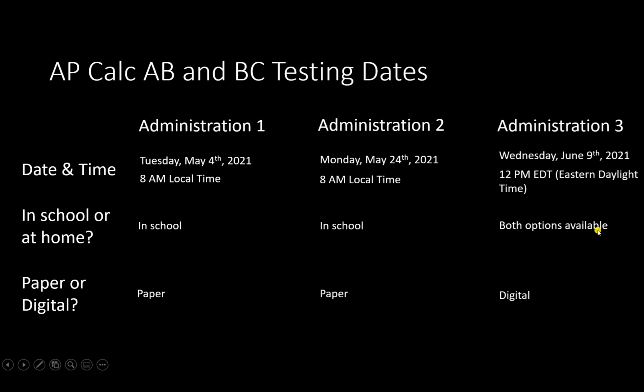Okay, there are actually 2 options available for this. It can be either an in-person exam, or an exam at home. However, it is going to be a digital exam, as opposed to the first 2, which are paper. So you can either be in your school taking this on a laptop or a computer, or you can be at home taking it on a laptop or a computer. Either way, it's going to be a digital exam, but the location may vary. Okay, so these are the 3 administrations for AP Calculus, and let me just say it again, it's the same for AB and BC. Okay, it's the same times.